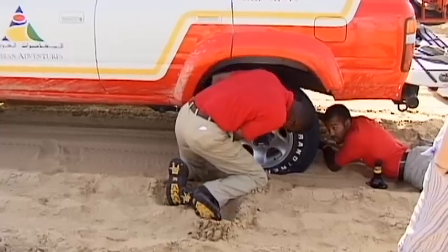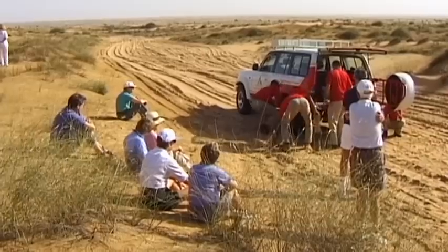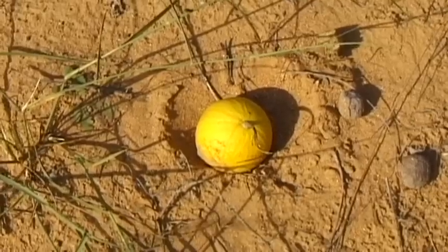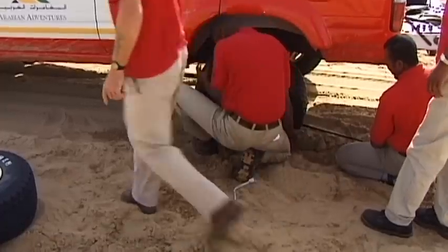A tyre is defective. As though a Formula One pit stop, the group quickly help. And in record time, the vehicle's ready to start again. A plantation of desert melons shows that fruit can also thrive in these dry conditions.